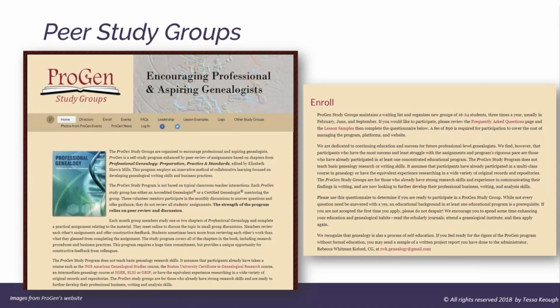The program covers the textbook and the assignments over the course of 12 months. It's been shortened, and it requires a real significant amount of time and dedication on the part of the students and the mentors. There is always a waiting list. So if you want to take a look at the applicant information questionnaire on their website, you might see if this course fits in with your future educational plans.